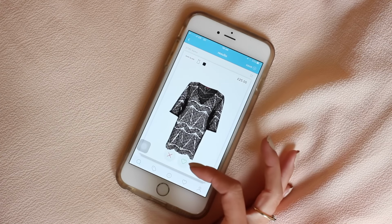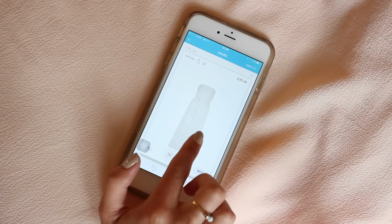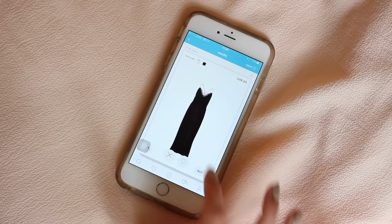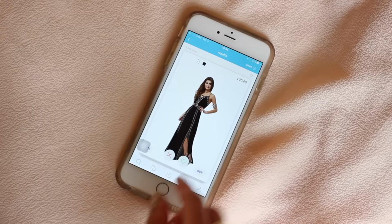This one, I don't actually think it's going to be long enough for Ascot, so I'm going to swipe that way. This is gorgeous, not what I want for this occasion, but I do like it, so I'm going to add it to my wish list. Don't really like black long dresses so much. And yeah, my internet's really rubbish, so this is not going to be too quick.